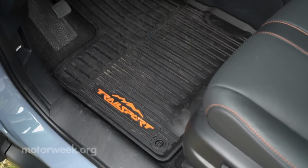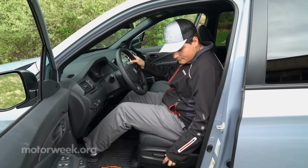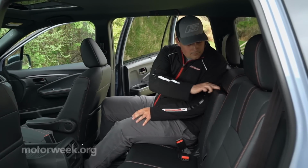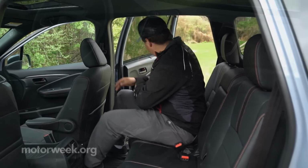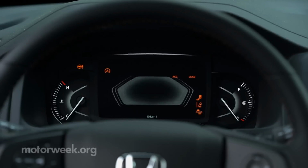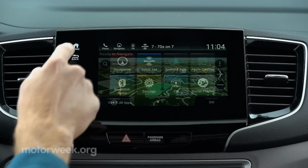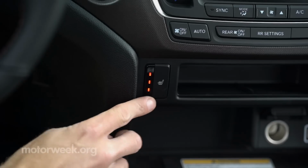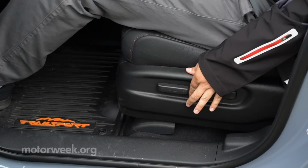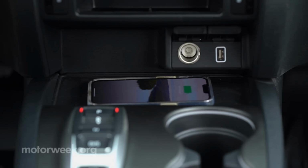Perhaps due to its 7-passenger Pilot origins, the Passport feels incredibly roomy for a mid-size 5-passenger utility. The atmosphere of the Trailsport is not exactly premium, as it does reside in middle-level territory. But like all Hondas, well put together, and there are more standard features this year than before, including comfortable heated and power-adjustable front seats and even wireless phone charging.